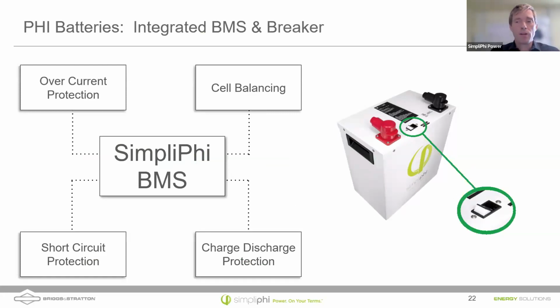Our AmpliPHI batteries have even more protection built into those advanced BMS systems, which does temperature compensation. It monitors the rate and communicates out to appropriate charging equipment what rate the battery wants to be charged and discharged. It also can communicate with other equipment and give you visibility into what's happening inside the battery.